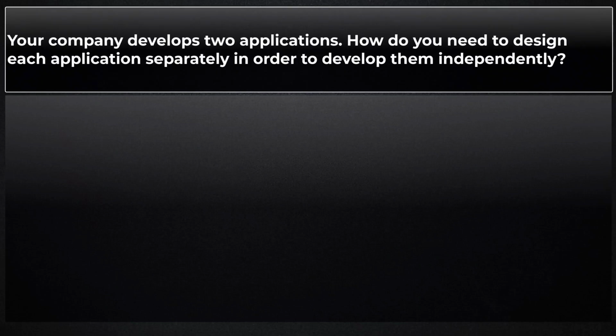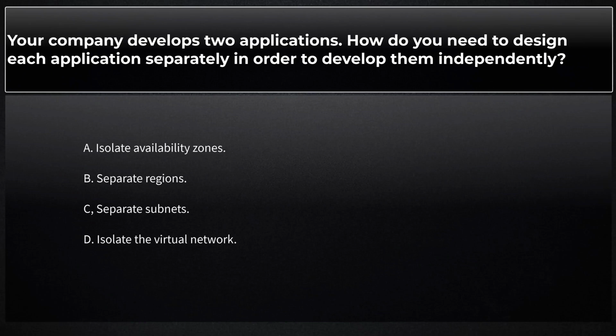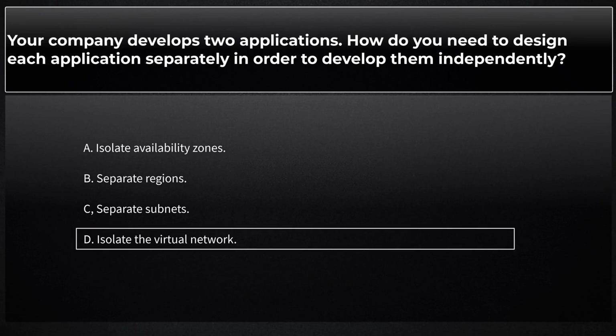The next question is: your company develops two applications. How do you need to design each application separately in order to develop them independently? Option A: isolate availability zones. Option B: separate regions. Option C: separate subnets. Option D: isolate the virtual network. Option D is the correct answer.